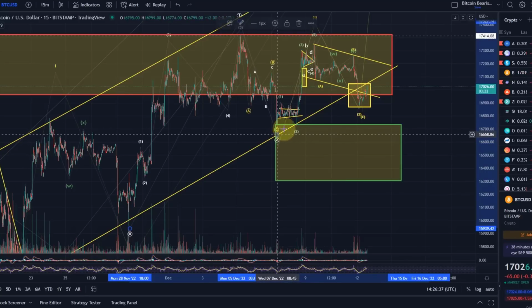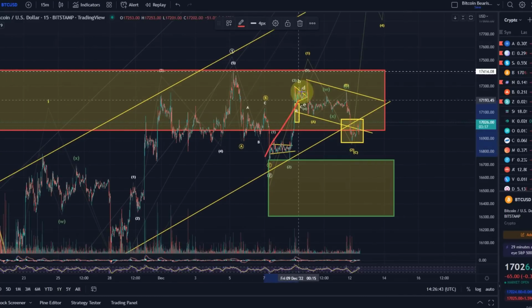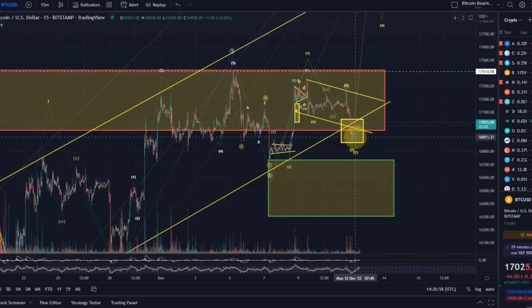But if we come down and break below the yellow support area, this smaller 1-2 setup becomes very unlikely. It's not invalidated until we break below the beginning of the wave 1, until we break below 16,740, but it just gets very unlikely if we lose this yellow support area.